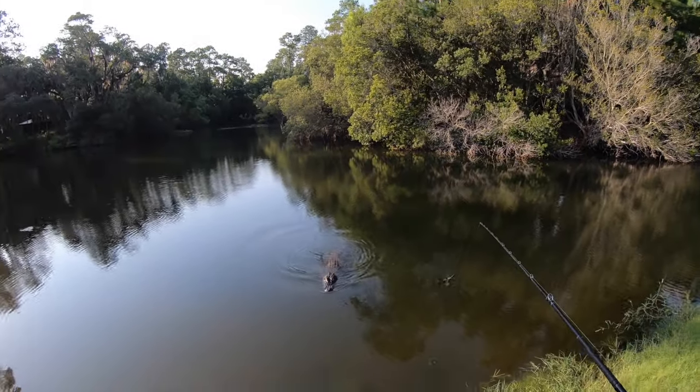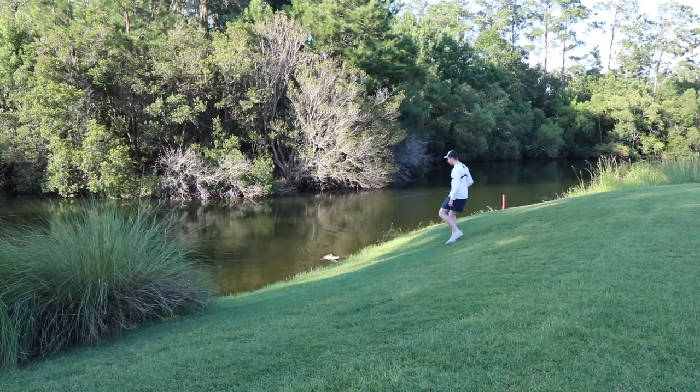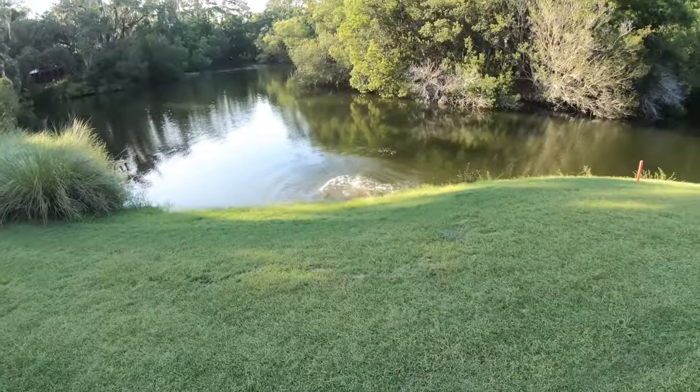Can you go away? We're not here to play games. All right, chill. Get away. Woo! That gator was coming after me. And since then, it's been removed, and we shouldn't have any trouble with pesky reptiles today.